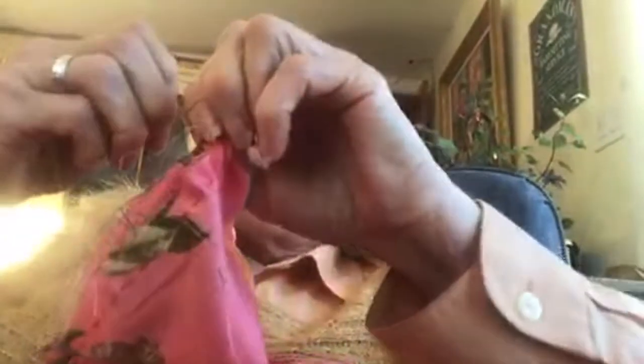This is so hard to do. Look at that! I broke it right in the right place, too. Okay, this one goes back in here, because I know what it's like to sit on needles.